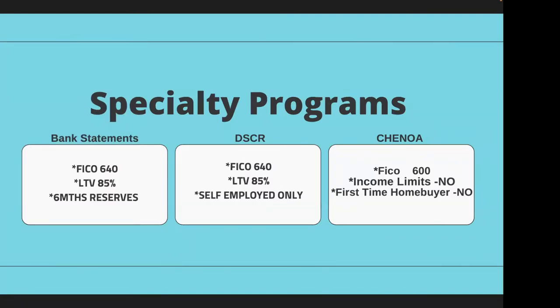Okay, short-term rentals are all the rage. So we're about to get into that with Austin. We offer a couple of programs that would be very, very helpful for those. We have a bank statement program. The FICO is 640. It's a max LTV of 85%, and you have to have 6 months reserves. It's for self-employed buyers only. 6 months reserves if it's for a primary loan. If it's for an investment, it's 12 months reserves. But basically, you don't have to have tax returns. You just have 12 months of bank statements to show your income.